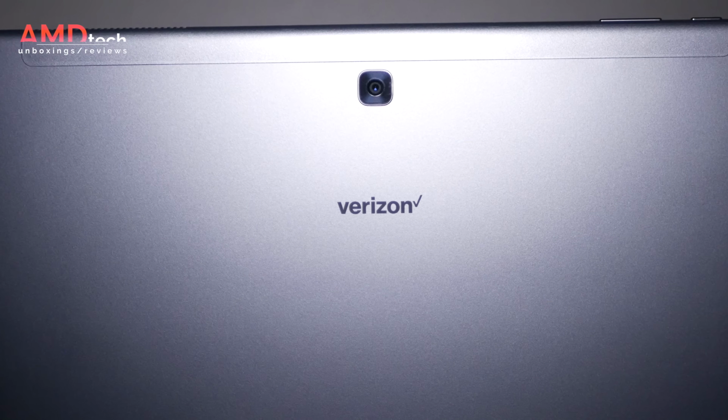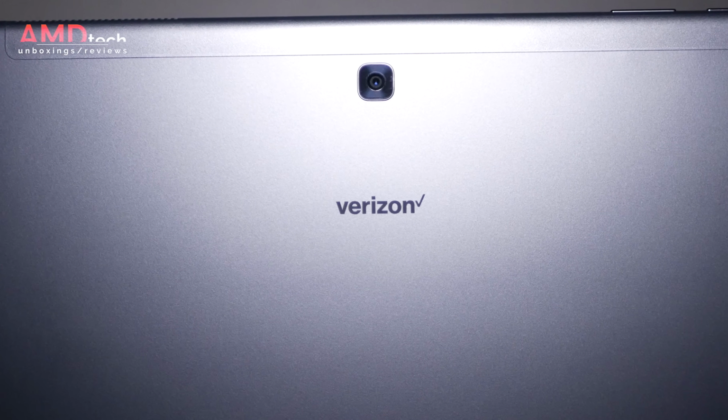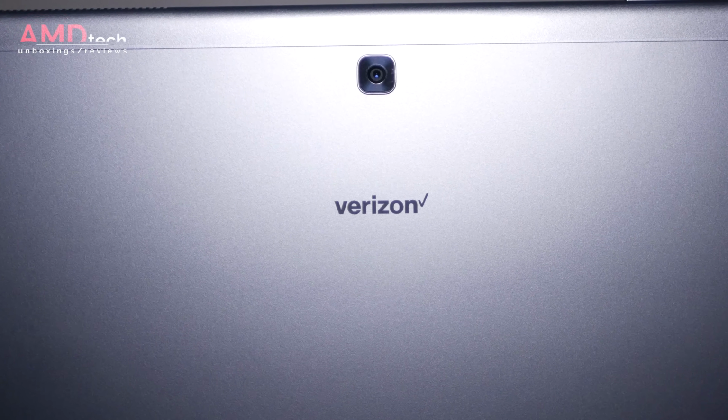There's a 13 megapixel autofocus camera on the back, and it takes 4K 30 frames per second video. Let's see it in action.